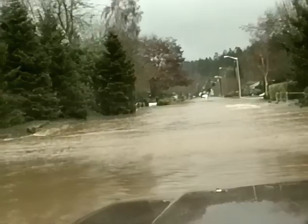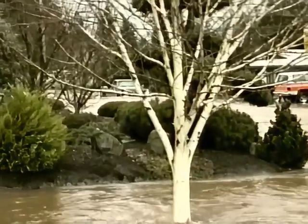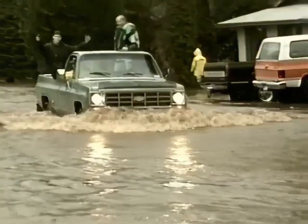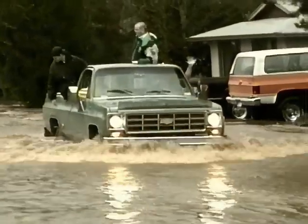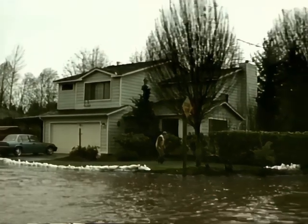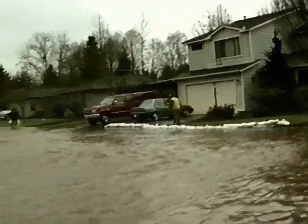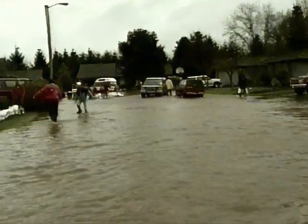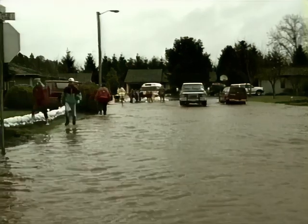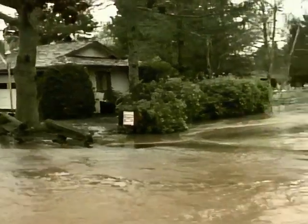I hope I can make it across this here. We'll find out. Look at that car there, right up to the headlights. Go for it, you guys! Say thank you, Jesus. We almost purchased this house. It's right on the creek there. But this is unreal. They're sandbagging around here. This is Spyglass and 13th. It's just flowing.